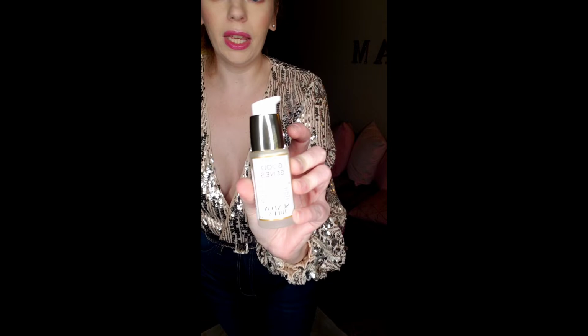Oh my gosh, I don't remember exactly how much I got this for. I want to say $18, but considering it's almost $100 at Sephora, I got the Sunday Riley Good Genes All-in-One Lactic Acid Treatment. This is one of the most amazing skincare products I've ever used. It smells horrible, but the effects are magical.